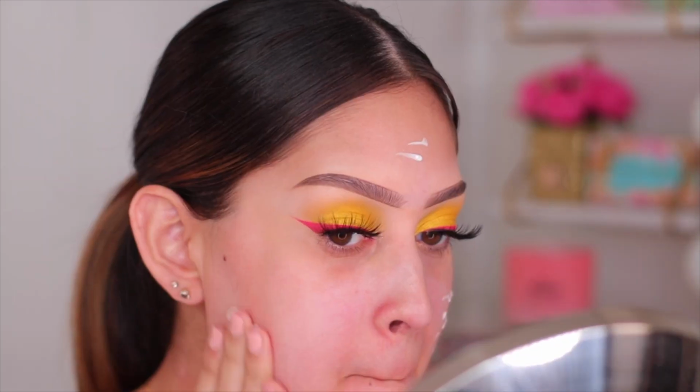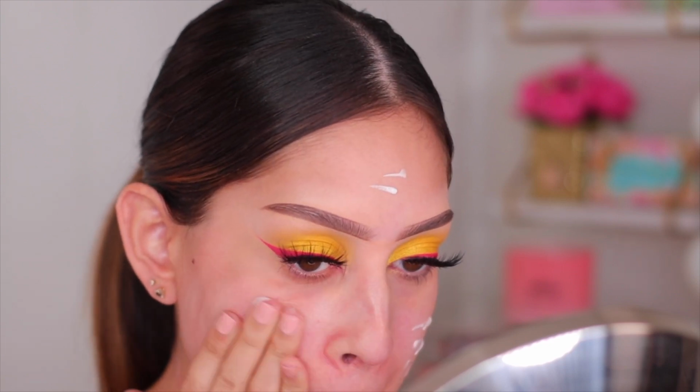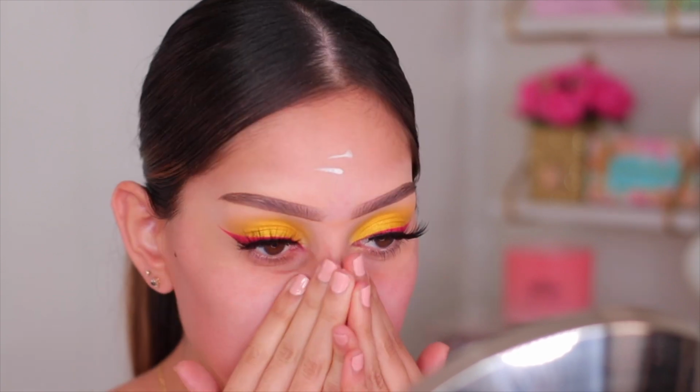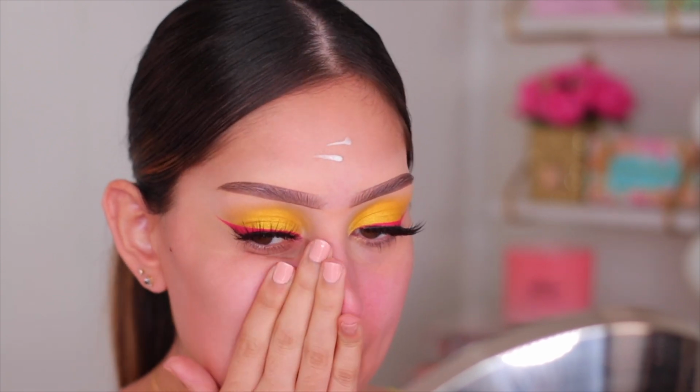This is their Glass Skin Primer. It was so nice, you guys, and it actually had a scent to it. It smelled like peach rings, the candy, if you guys are familiar. It was so bomb and gave my skin such a beautiful glow.